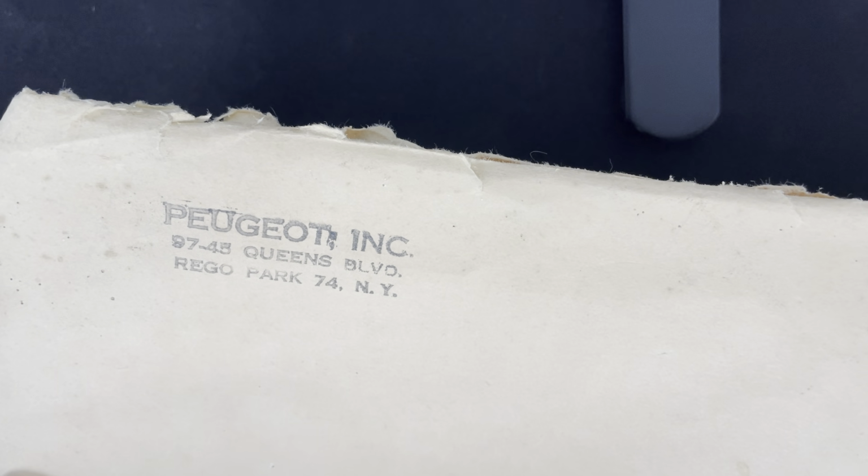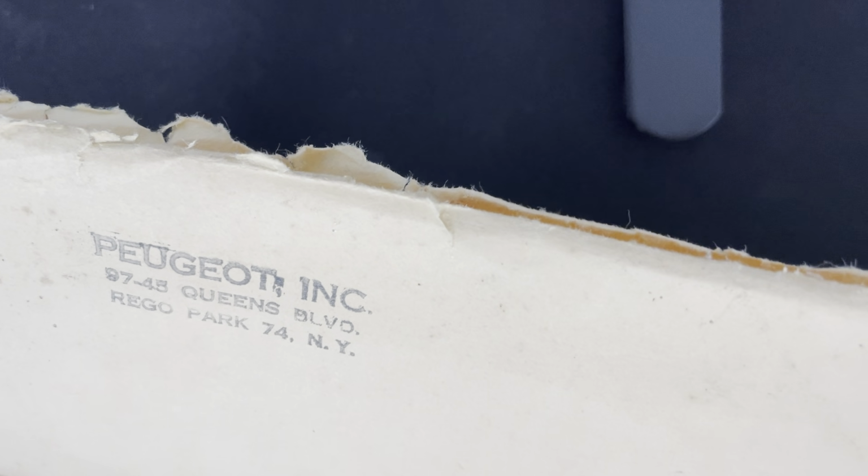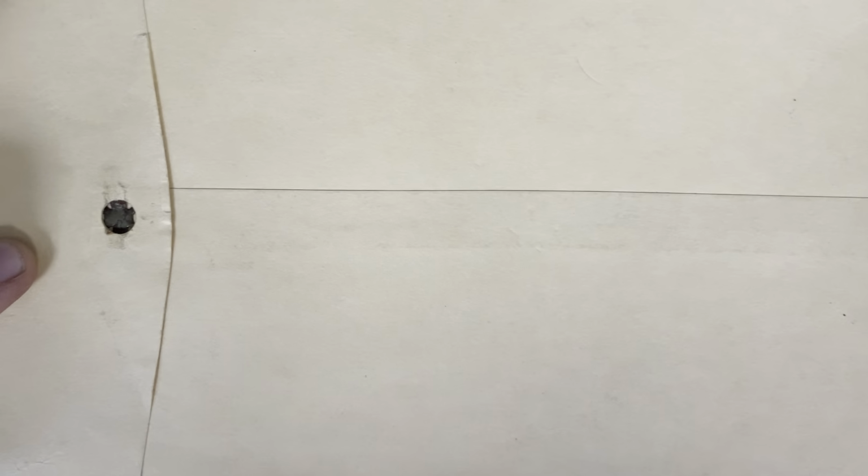Today I figured I'd show you something a bit cool that I found in the Beaulieu water jumble a few weeks ago. I didn't show it because I'd put it away, but this is worth having a look at. It's, as you can see, an envelope that was addressed to Peugeot in Queens Boulevard in New York, so obviously sent to America. And come back, it's been opened from the top, so we're going to take the literature out. And I figured this is quite cool.